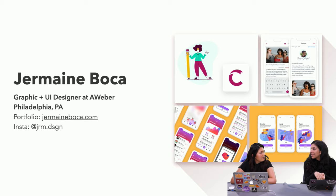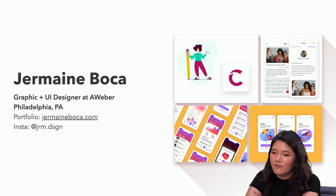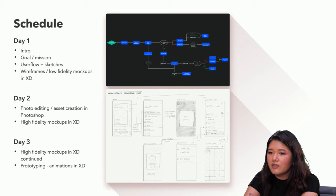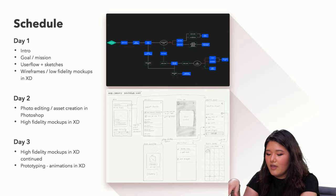Maybe you can give an overview of what you're going to work on for the stream. So over the next 3 days, I'm going to be working on designing from the ground up a scavenger hunt app. I don't have a name for it yet, so I'm going to be asking you guys for some help on what to name it. For today, I'm going to introduce the goal of the app, the user flow, like a happy path, and we're going to be wireframing and doing some low fidelity mockups in XD.